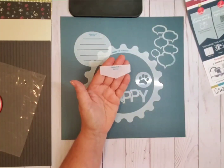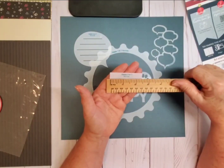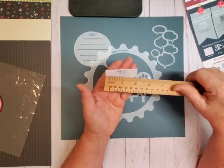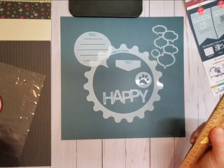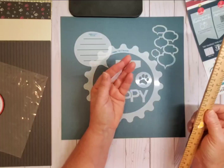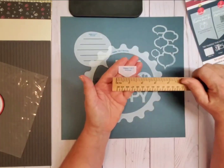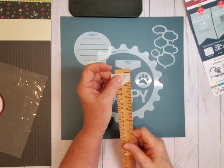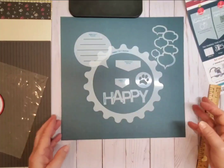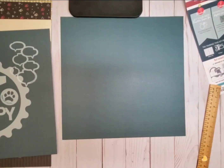Okay, number 2 is 7 of the Happy. Just over 2 3/8 by 1 inch. Then number 1 of Happy, 1 3/8 by 1 inch also. See? 1 inch. So those are the templates for the Happy template set. Set those aside, and we will do the journaling cards.